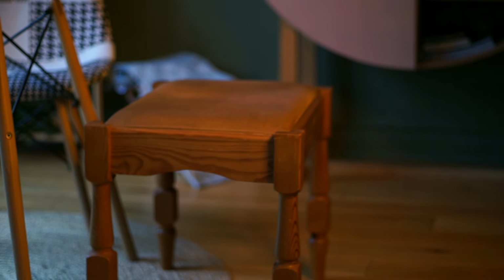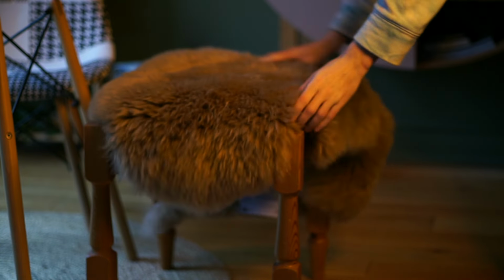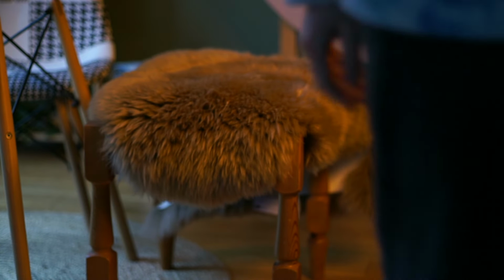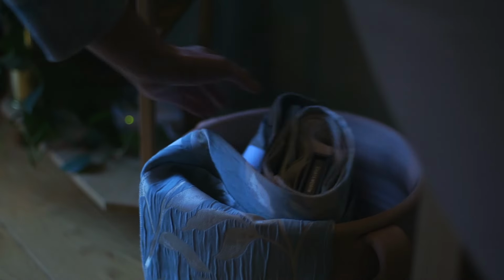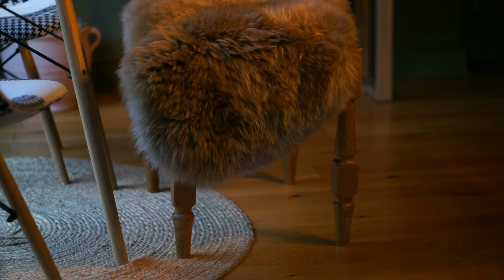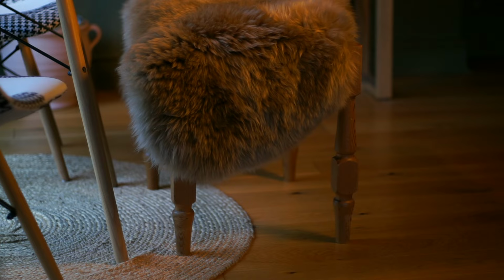It's her old dressing table stool, and for now I just have this sheepskin rug thrown over the top, but I did buy some upholstery fabric from a charity shop. I think it was £1 or £2. So I might try my hand at reupholstering the seating pad at some point, but for now I quite like the extra texture that the sheepskin rug gives.